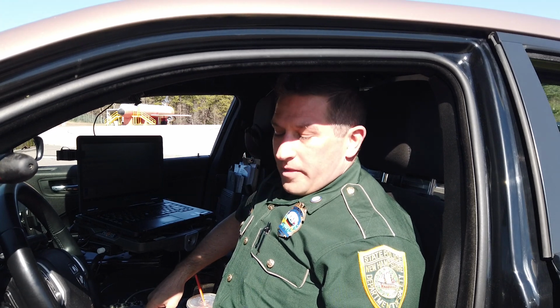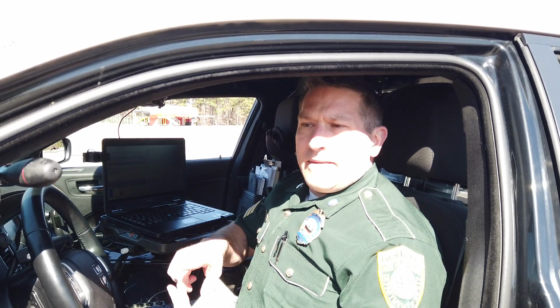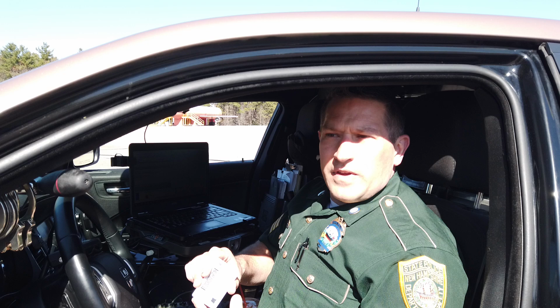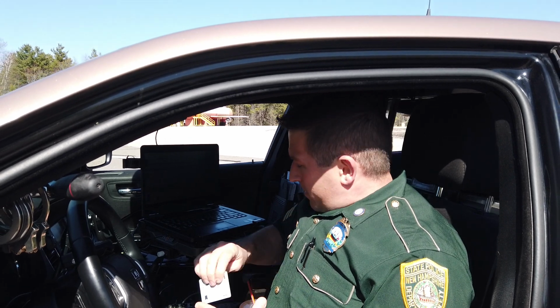We do the same thing with registrations. There is a barcode on top of the registration, and all we do is scan the barcode on the registration, and all of your vehicle information comes through. The year, the make, the model, who owns the vehicle, who registers the vehicle, and if the vehicle has been in any crashes at all. So that's how that goes.